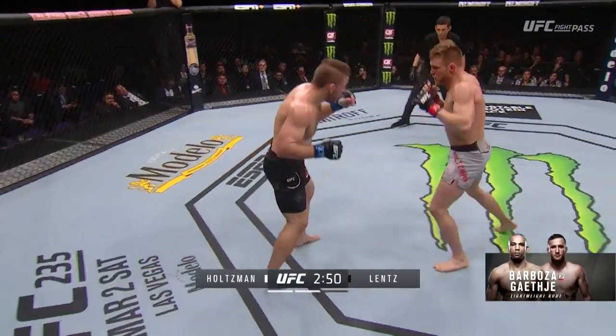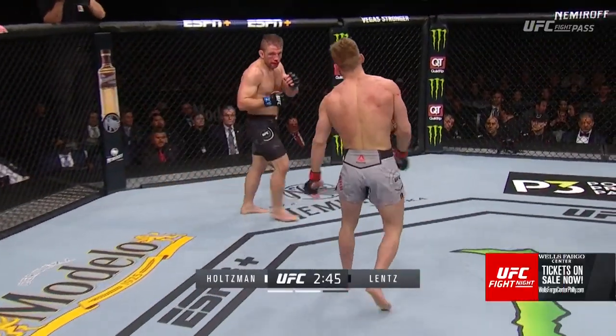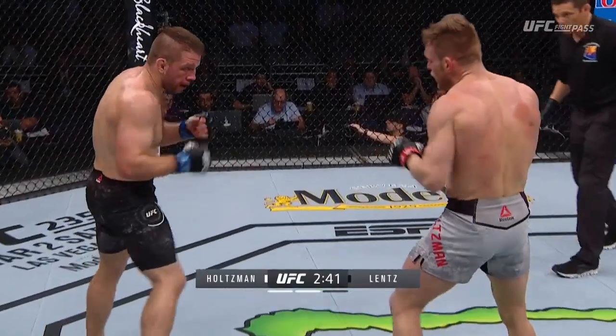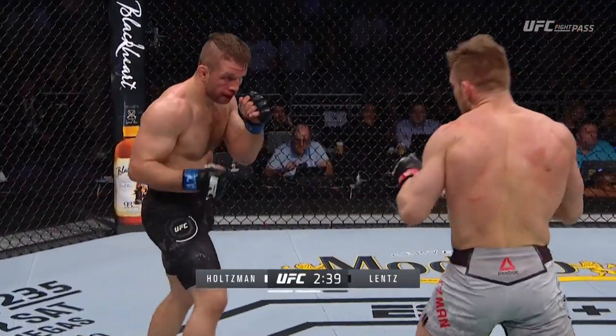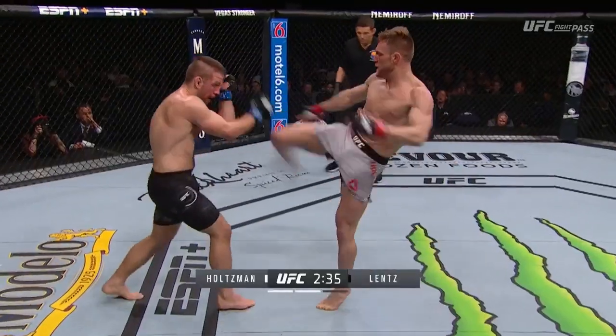Lentz with a little touch there behind the ear of Holtzman. Now the straight left hand. And Holtzman's made the adjustment to that left high kick now. He's seeing it coming. Lentz needs to switch it up, maybe come with the right hook, follow up his left hand with a right hook instead of a kick. He might get a little bit more out of it. Switch up the look. Same looking finish, but it finishes different.